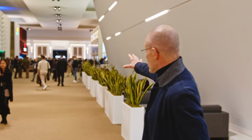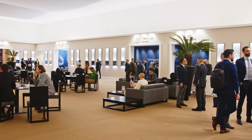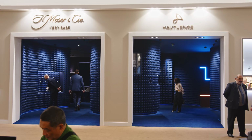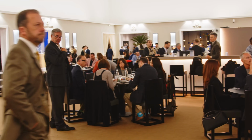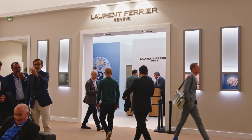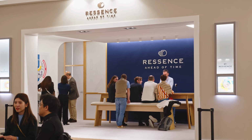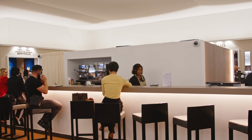Before we reach the area where Patek Philippe, Rolex, etc. is, on the left and right side you do have the small watchmakers, the so-called Carré des Horlogers, and you find smaller brands, you find Trilobe, MAISONS, ANGELUS whatsoever, small watchmakers, very important for the industry. And you see the little booth of MAISONS, and there is a presentation going on, people sitting, someone presenting the watches. That's how life goes here.